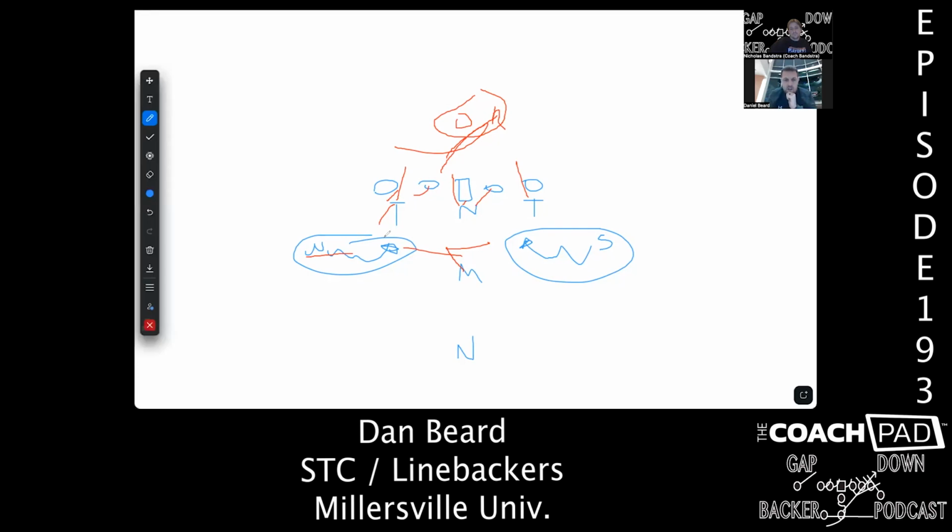And then, when you're looking at your practice schedule, we get a good 12 to 15 minutes of individual, and we're spending at least 8 minutes of that in run fits, and the safety will join us as well, where we're working your basic ones. You're getting your zone, your inside zone, your mid zone pullers, and just drilling those basic run fits every day so that their eyes are trained to it. And then just the base fundamentals of block destruction.